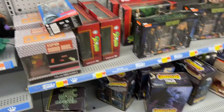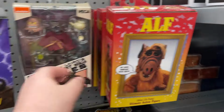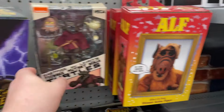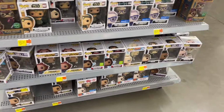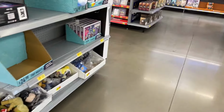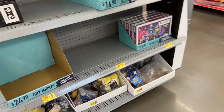Gargoyles. Alf, I haven't seen Alf in a minute. Look at that. Got Splinter as well. All kinds of sodas. Black Adam. Whew. Misfit ET. We got a bunch of Funkos here. And is there anything else? Got a little bit of an end cap. Ash, some different movie stuff.